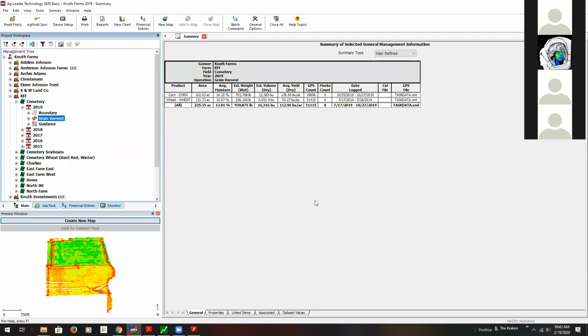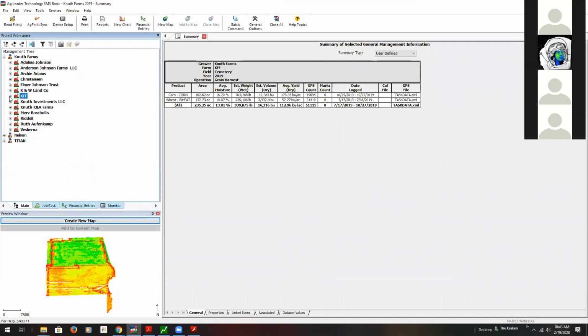So we bring in the data from the monitor in the cabs. And we should have planting. So those are harvests, but it's basically handling data in and out of the monitor in the cab.